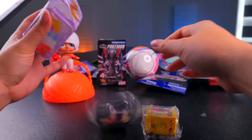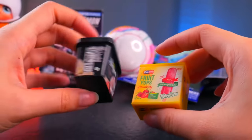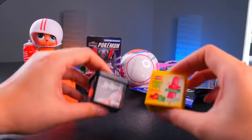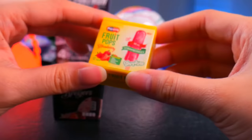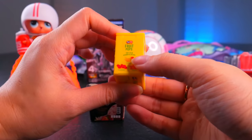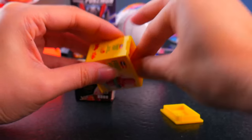Aha! Ooh, yum! Ice cream with three flavors in one? That's amazing! It's just like getting three Shopkins real littles. And fruit pop strawberry flavor? Talk about frozen fruit. Ooh, try our other flavors. Yes, of course! Let's go say hi to our little Shopkin friends.